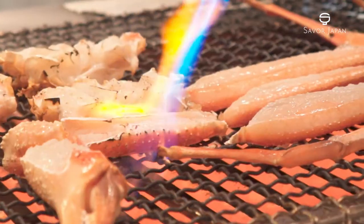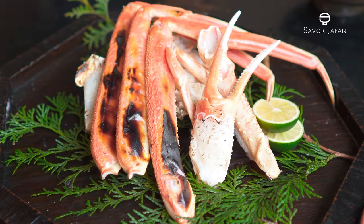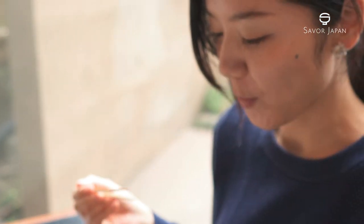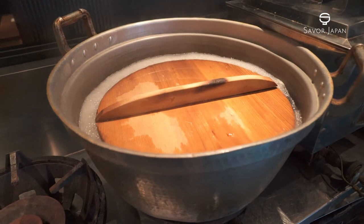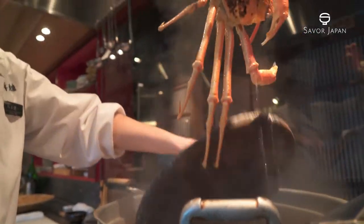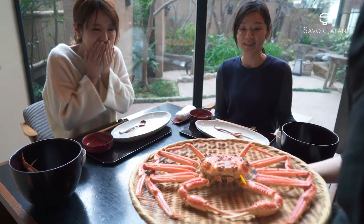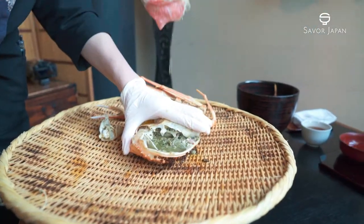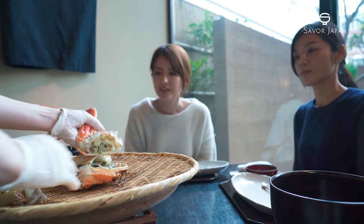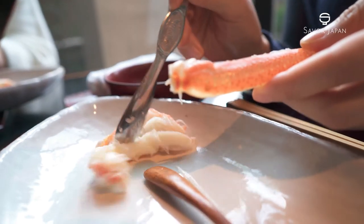Grilling the crab brings out its aroma. A lot of people prefer this cooking method because of the distinctive aroma. But above all, the method that brings out the natural flavor of the crab the most is boiling. Tomali, or crab butter, is filled with the deep flavors of the sea. The sweet taste spreads throughout your mouth, and the flesh of the crab is firm yet juicy.